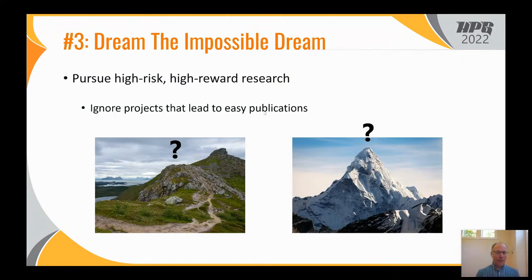Dream big, take high risk, high reward research, but also learn to manage the risk along that journey and be profitable along that journey, where profit doesn't mean making money. It means you learn something. You learned what not to do. That's important as well. It's also important to be able to say, I'm not ready for that challenge right now, I'm going to go off in this direction. Risk management is a big part of doing research, but dream big.